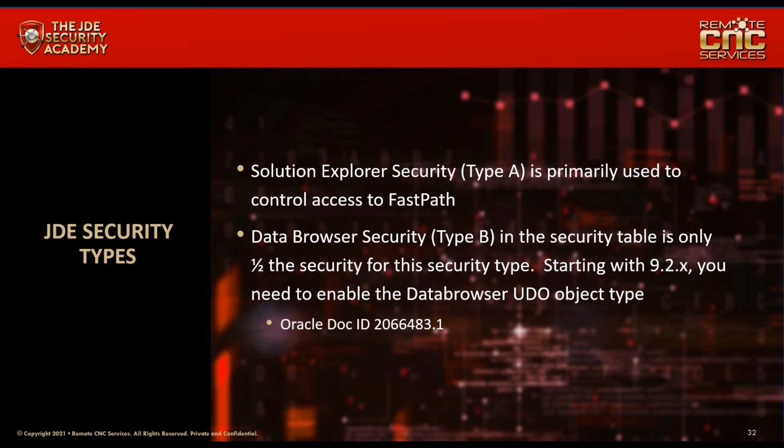So in JD Edwards, you do have multiple task views. Not all of those task views are going to be accessible to your end users. So the easiest way to hide an entire task view is to make it a secured task view and then set the appropriate security in your type A so that your users are not able to see your secured task views.